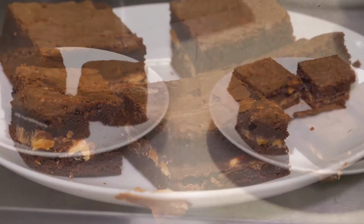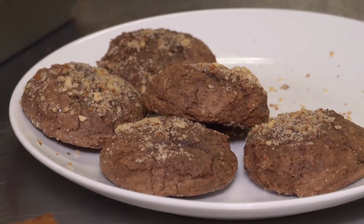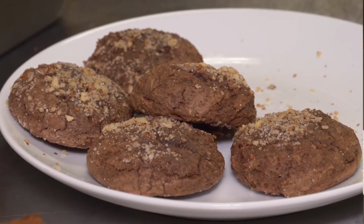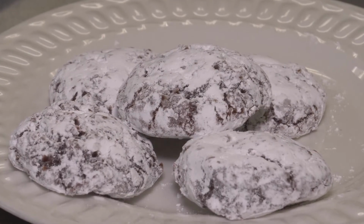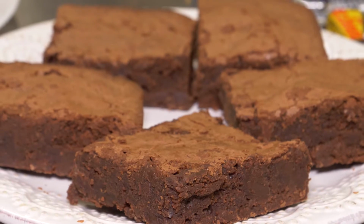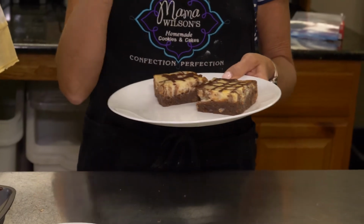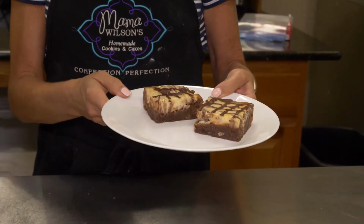Here are your cookies that you rolled in the pecan, the brownie cookies. So pretty. And then we did some cookies that had the powdered sugar on them. These are our homemade fudgy brownies, just plain. And then something else you can do with brownies is cream cheese. Cream cheese, couple eggs, beat it all together with some vanilla, bake it.